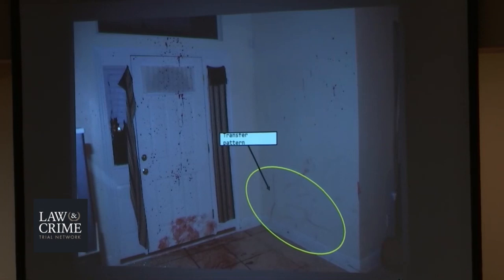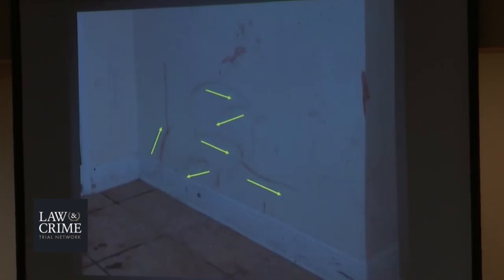How about lower down on the wall? There's some additional transfer marks you've noted. Yes, there's some additional transfer, and I think the next slide actually shows the fact that there's various different directions in these transfers. So again, what you have here is quite dynamic. Somebody's moving around and moving in different directions with blood on an object that's touching the wall and moving around.